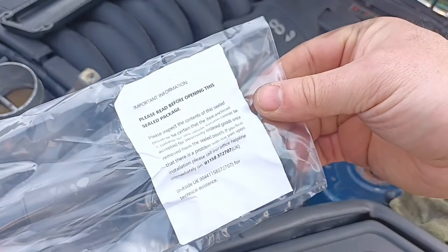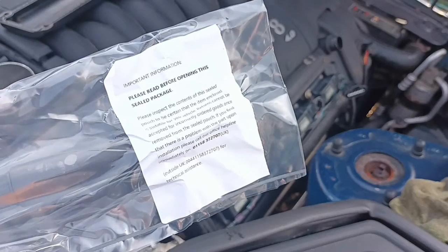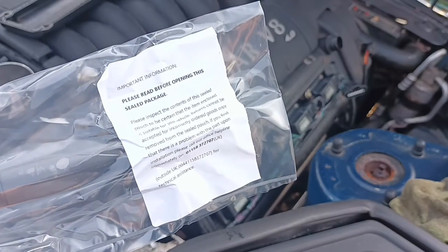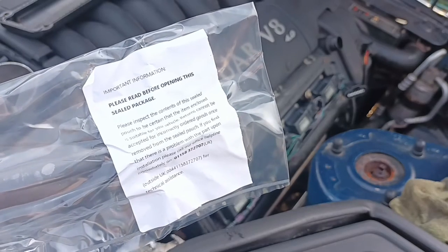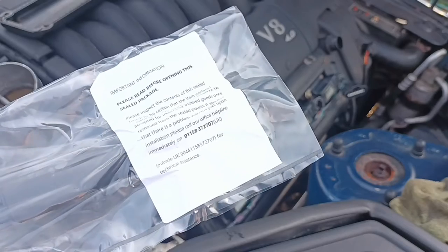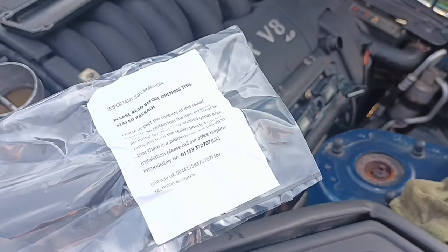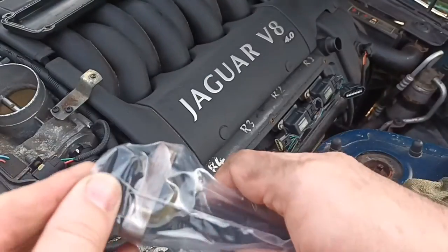Now what we've got here then, important information: please read before opening the sealed package. Please inspect the contents of this sealed pouch to be certain that the item enclosed is suitable for your vehicle. Returns cannot be accepted for incorrectly ordered items once removed from the sealed pouch. If you find that there is a problem with the part upon installation, please call our office helpline immediately. That's very good of them. So we'll do what they say there.